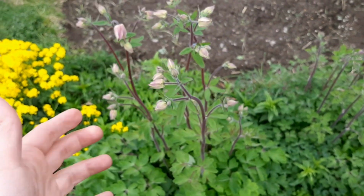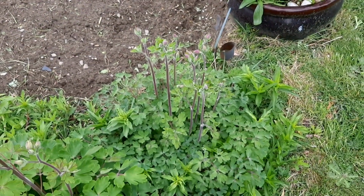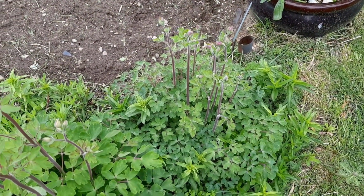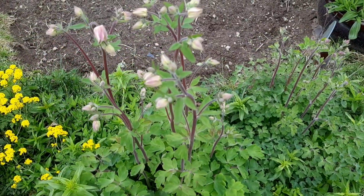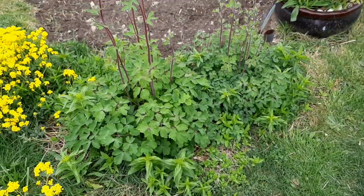These ones I think are the pink ones and those are the red ones, if I remember correctly. I have a ton of seeds from these guys, if anybody wants some. This is their 4th year, and they're doing pretty good here.